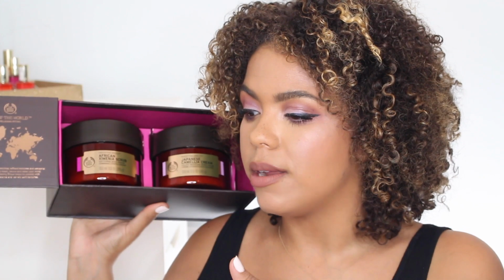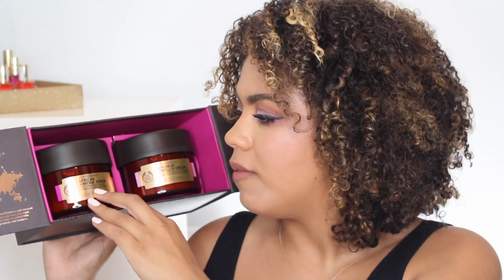And then another line that I love that they do is called the Spa of the World. So I've used up an entire scrub of the green French grape or something like that, plus whatever the body gel is, because the Body Shop makes some of my favorite body scrubs. The mango one is my absolute favorite, but I love these Spa of the World ones.